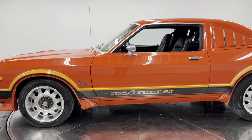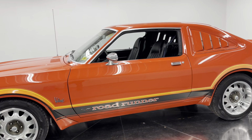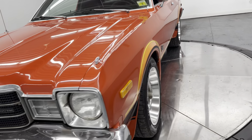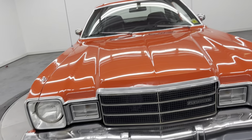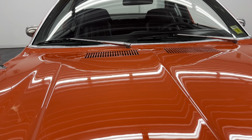My sales guy was just in here a second ago. I just got done picturing this car, and he said, holy cow, that's a beautiful car. I said, yeah, I know. I think it's how scarce they are, you never see them.